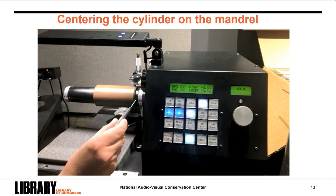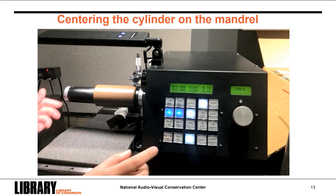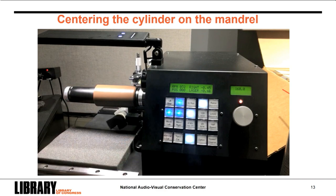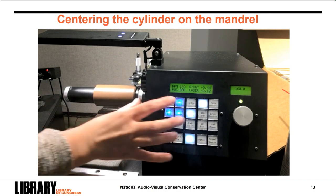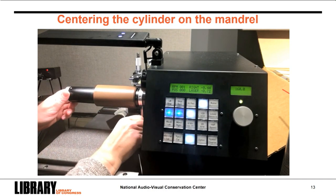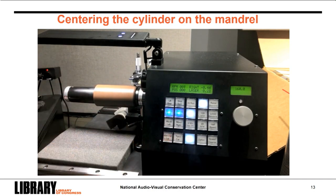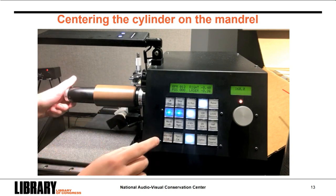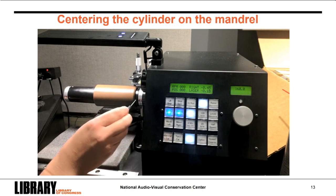So if you turn your attention to this video, it's just showing the centering process for the cylinder. So cylinders can become warped over time due to physical and chemical changes, and the out-of-round cylinder will produce pretty noticeable effects on the audio. Reducing those effects as much as possible before playback will produce the most accurate transfer for preservation.